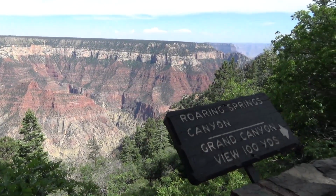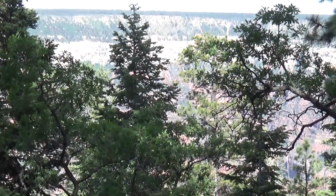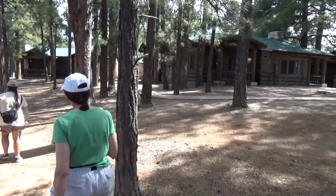Annika. Completely flat. These are some cabins, part of the North Rim Lodge. These are cute. And they have rocking chairs. Oh, I think they'd mind if we just sat and rocked a bit.